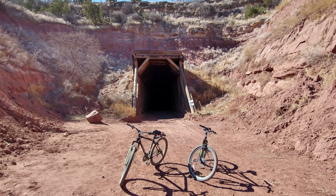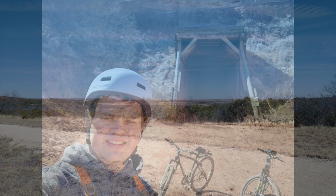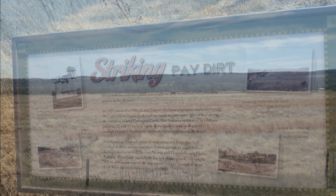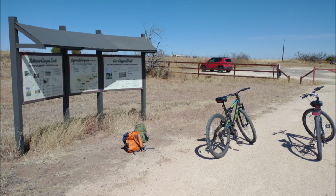So we made it all the way to Clarity Tunnel, which is about 13 miles down the road. And we had been here a time before, but it was still amazing to see. On the other side of the tunnel, you'll notice that the track becomes more cinder, and they start having these interpretive signs. So, for example, that sign was telling you about the gravel mines they used to have in the area, which I tried to get a picture of.